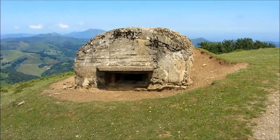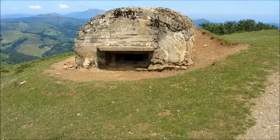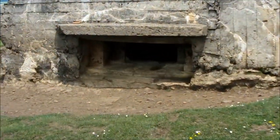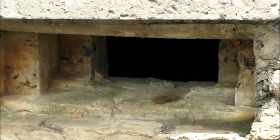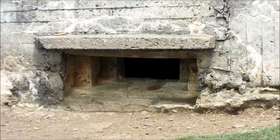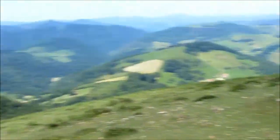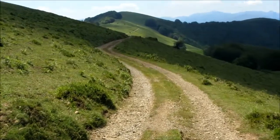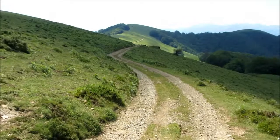It looks pretty old, about 50 years old, made of concrete. Doesn't look like something traditional for storing olives. I think this is a machine gun post left over from the Civil War, and it's been set up here. It's got a door on the back side, port on this side to control this route that I've just come along, which I assume used to be quite important, but I haven't seen any partisans on it today.